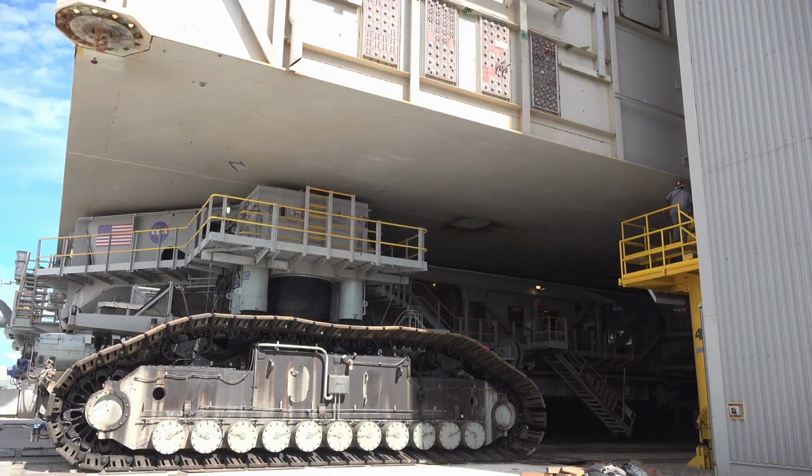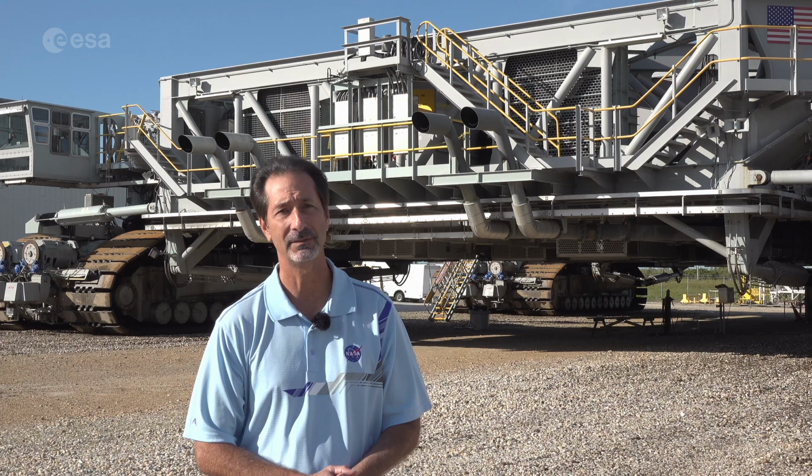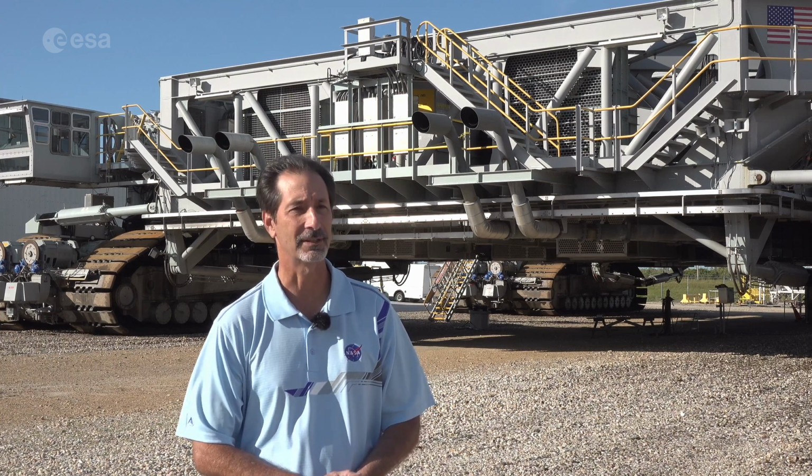This is crawler number 2 here. She was built back in the mid-1960s for the Apollo program. And she's handled Apollo and Skylab and Shuttle, and now she's going to be the crawler of the future for SLS. She's been modified over the years for the different programs. For SLS, we've had to increase her carrying capacity by 50%. We spent a few years doing that, and then the last few years we've been getting her ready by taking the mobile launcher back and forth to the pad and doing a few other tests around here.